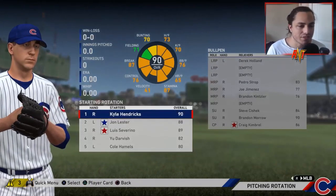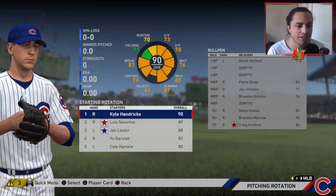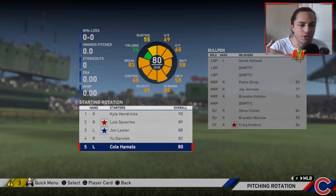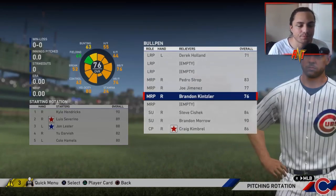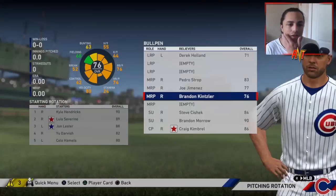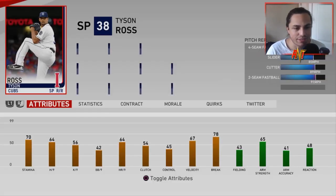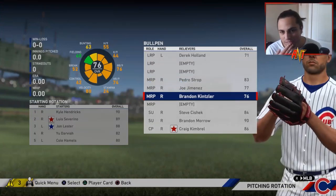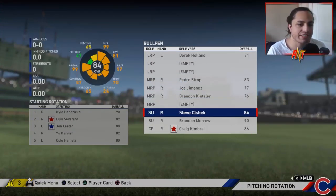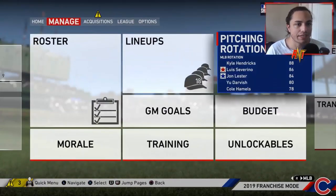All right, for season one, this is what we are looking like. I'm going to have Severino in the two spot with Hendricks being our ace. We got Lester, Darvish, and Cole Hamels. In the bullpen, we have Holland, Strope, Jimenez, Kinsler. Kinsler normally doesn't do well, so I'm a little worried about that. Tyson Ross is just here for the year. I'm not really worried about him. We have C-Sheck, Morrill, and Kimbrel. I like those three kind of closing things out.